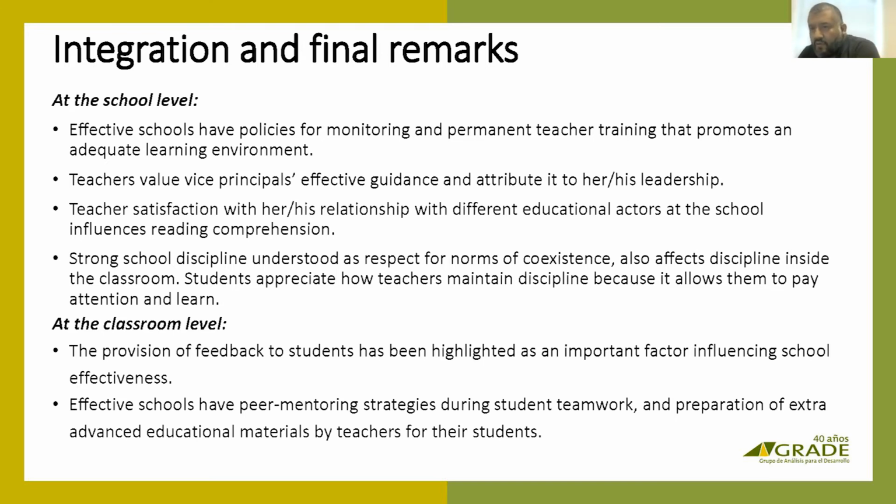And the integration of all these results that I was talking about before is at the school level. We see that the school principal plays a role in giving responsibility to the children in terms of norms and the things they do within the school. Like they need to care about each other and also respect their teachers and school principal. But we also see that the teachers' work at the school, and how they feel with the different educational actors in terms of school climate, is important. And at the classroom level, we found that the pedagogical practices, in terms of the feedback that the teacher gives to the students, are important.